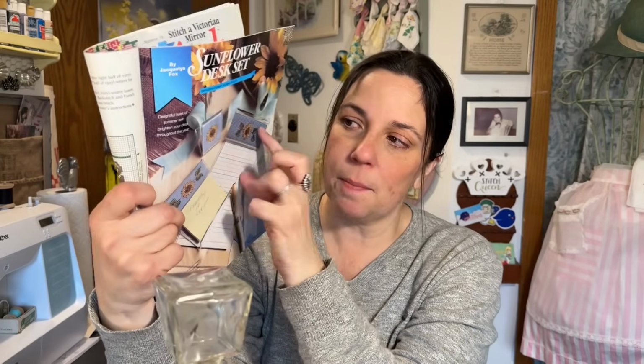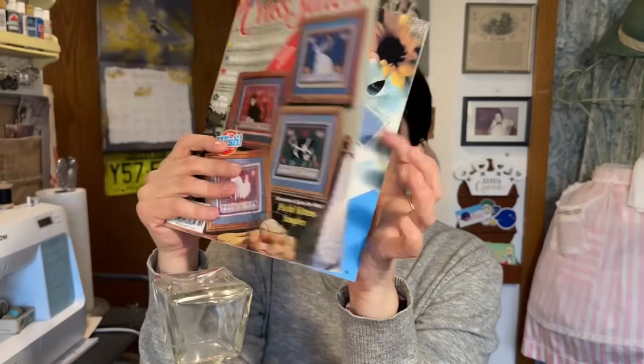I don't know that I can get this exact object, but I could do something, or even cover a notebook with a band of cross stitch across the top or something. So I thought that would be really cute. Either way, I really like the sunflowers. But then I got this one.